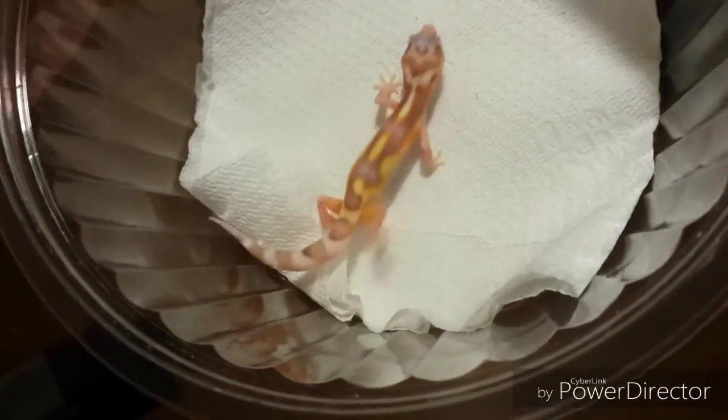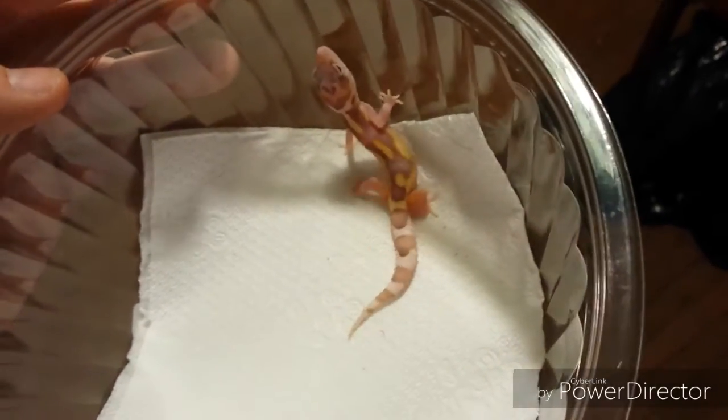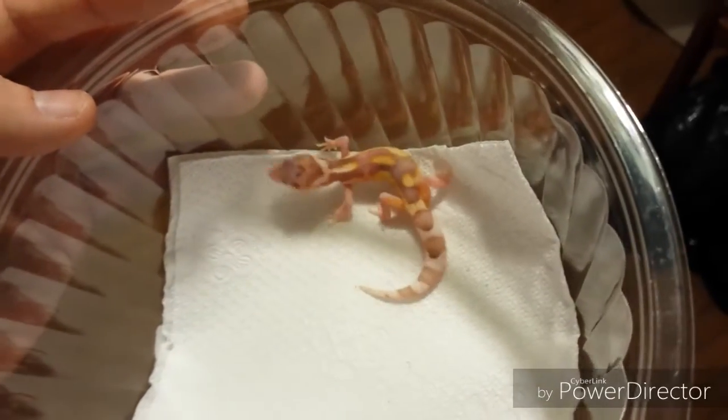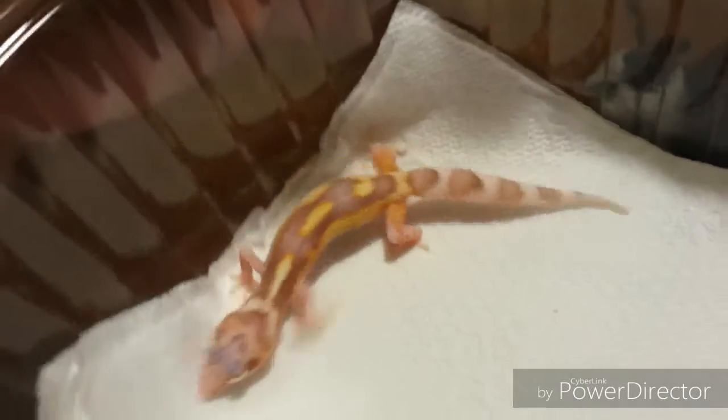It'd be right behind its left arm. But this was the other one that injured its legs, and as you can see, it's moving pretty well. When it jumped, it just did a little belly slide. Its front legs landed fine. The back legs, I don't know what happened. It basically did like a split, like a sideways split.